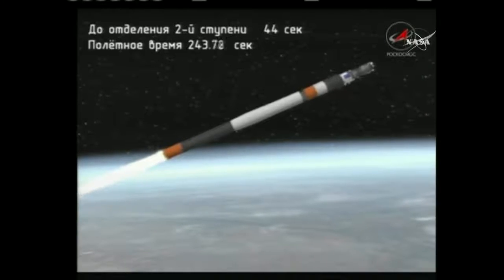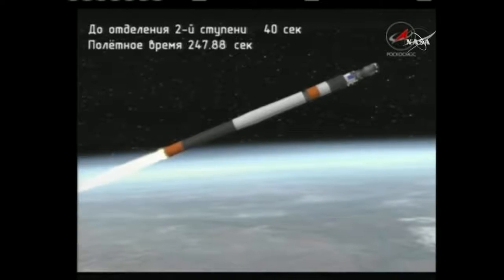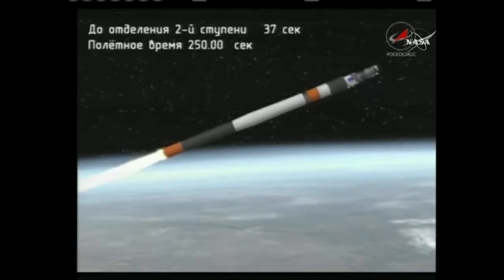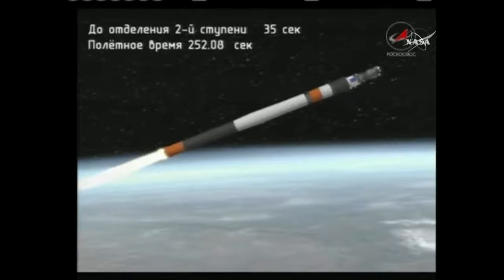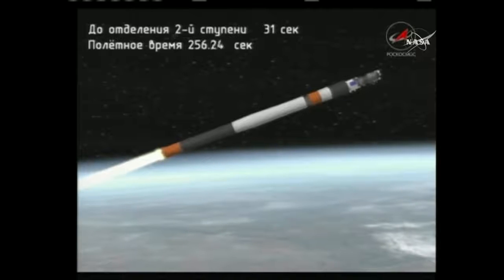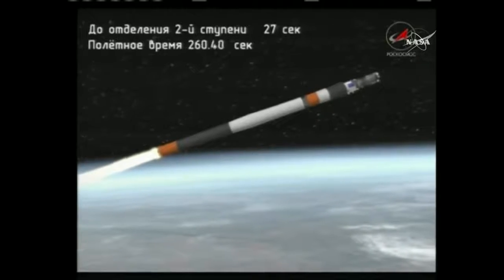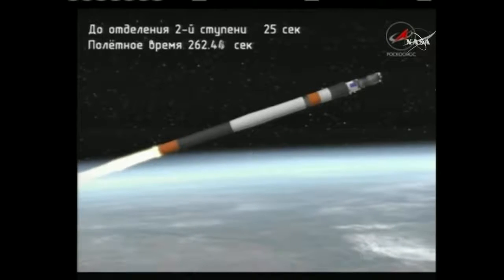The second stage engine providing 96 tons of thrust as it continues to move right down the pike towards its preliminary orbit and spacecraft separation of the Progress resupply vehicle. Four and a half minutes into the flight.